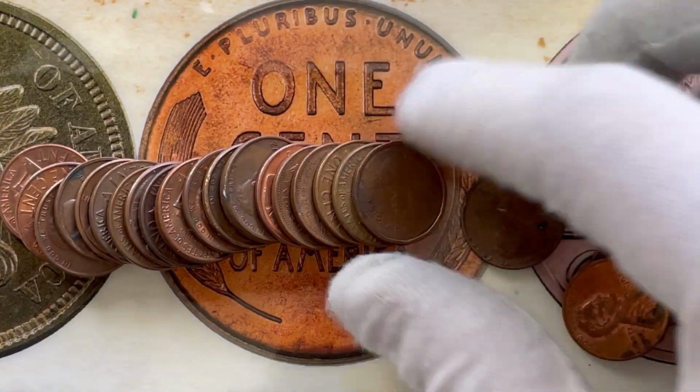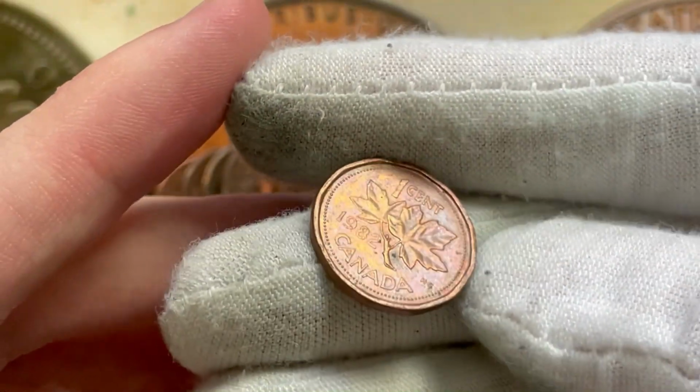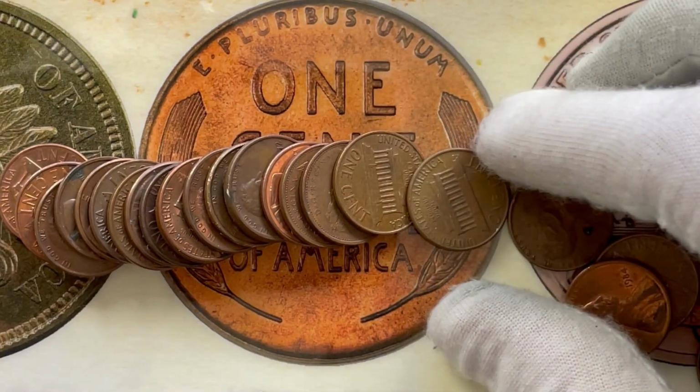I'm going to check the collection in a second here. I also need to check for that 56 Denver, although I'm pretty certain that's not going in. There's an 82. So how many is that? 4 so far?